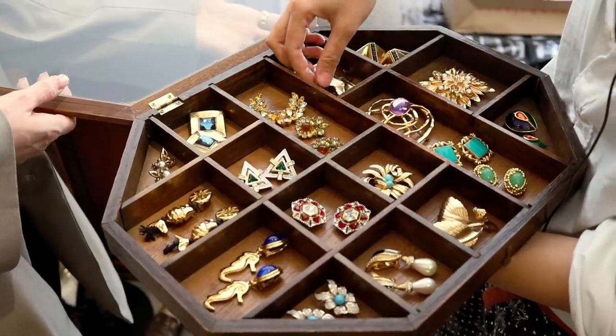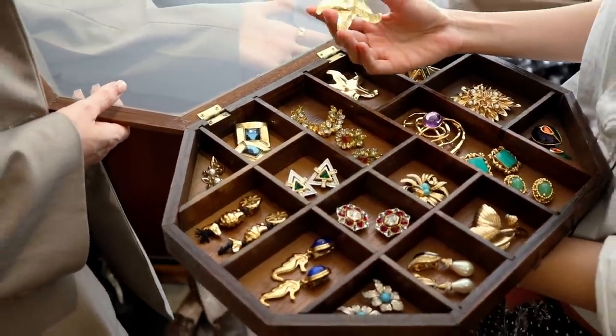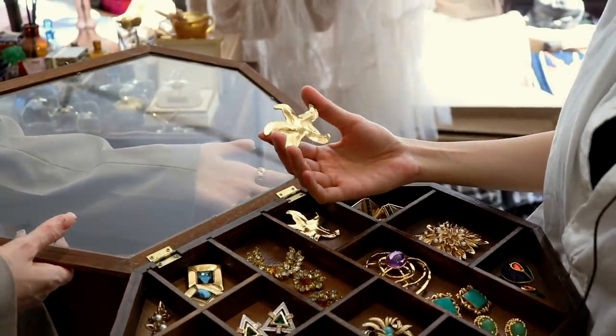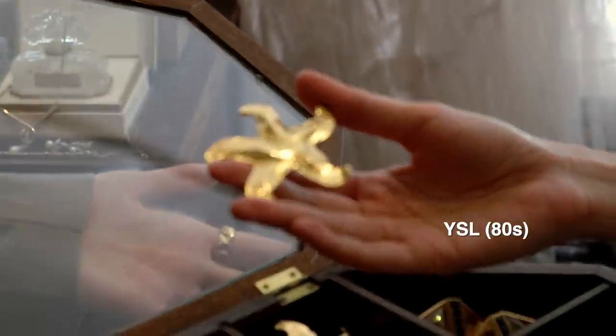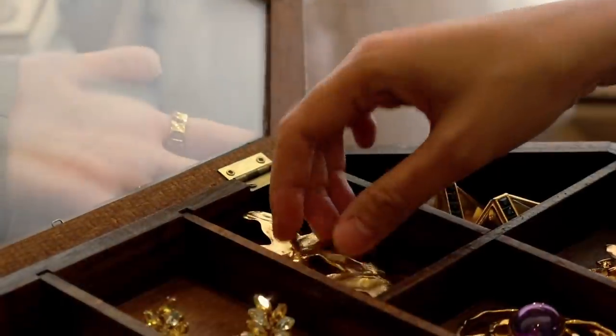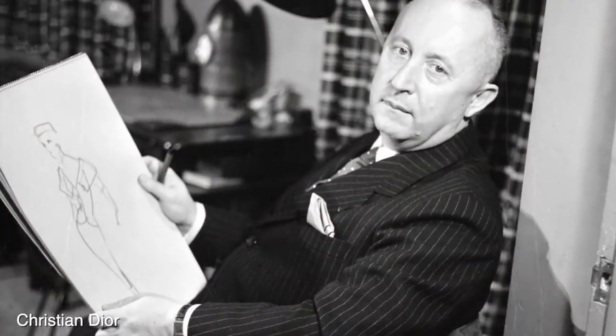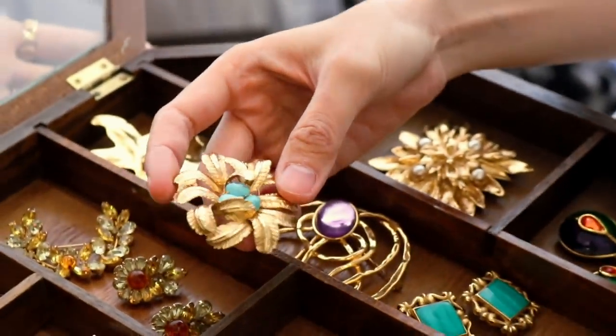I love this starfish. This is from Yves Saint Laurent, from around the early 1980s, and is made by the very great French jeweler Robert Goossens. I really just love the simple and very dramatic design from him. Christian Dior is so different. The jewelry is very ladylike and more elegant.